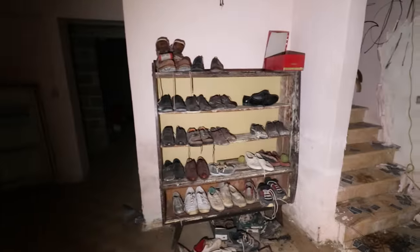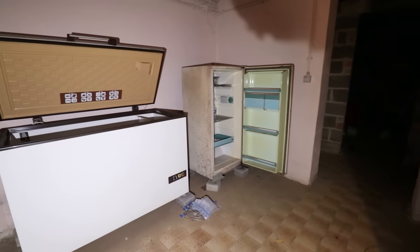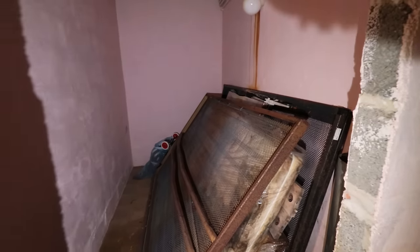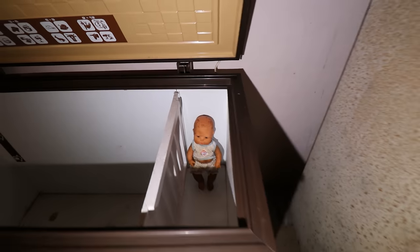Come past Megan there, and look at all these shoes. They're mouldy. They are, I've been here a while by the looks of it. Like trainers and small shoes. More freezers, fridges. We've got in there bed frames. Oh wow, I love them bed frames. Mattresses. Look at that. It's a baby in the freezer.